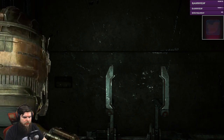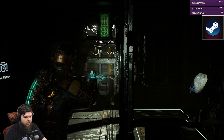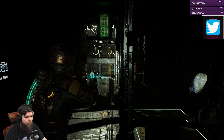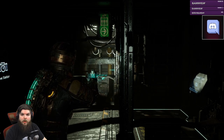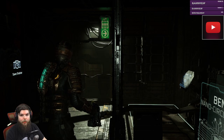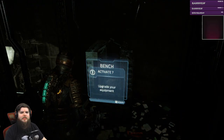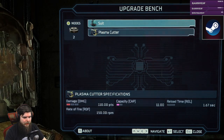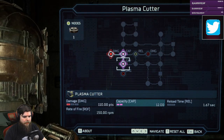What does that put our... It used up one node for a single point in our ammo capacity on our gun. Wow. What an upgrade. Oh, God. I was expecting at least two. Great. That really means we need to actually upgrade the... There. That's been upgraded.